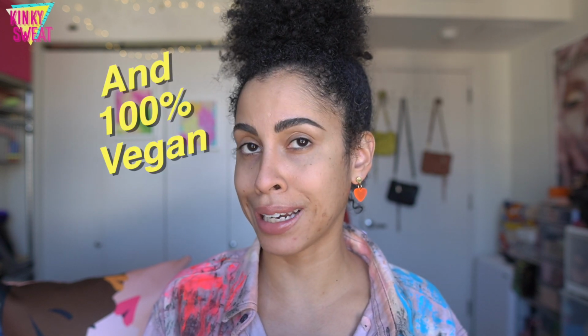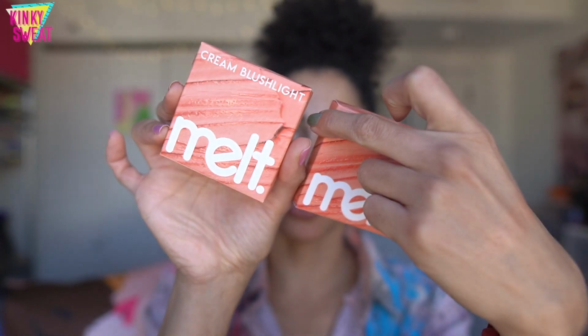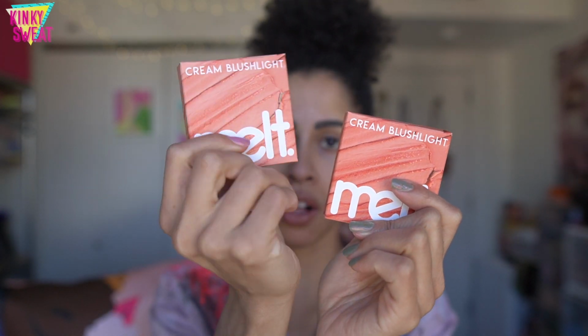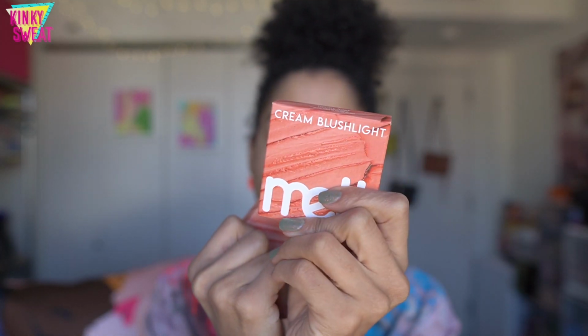I can't tell if this is a 16 or 18 month number. I'm leaning more towards an 18 month suggested shelf life. Oh, and these are made in Italy. And I truly appreciate how each box reflects the color of the cream blush inside. This is again Golden Hour and we have Honey Thief.